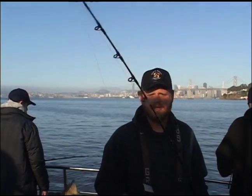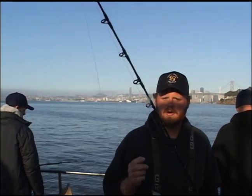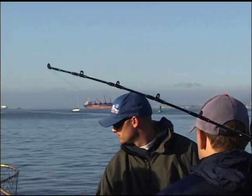90% of the fish are caught in the rod holder. You don't have to hold on to your rod. Basically, your rod's going to be in the rod holder. It'll be tapping along just like this.